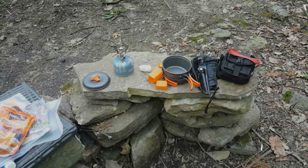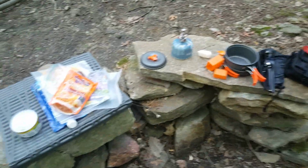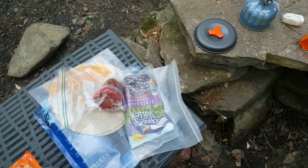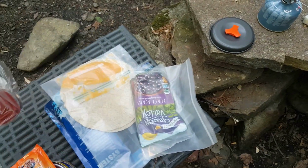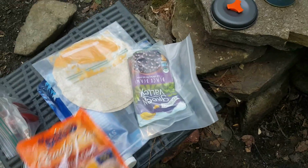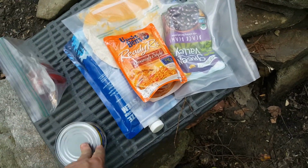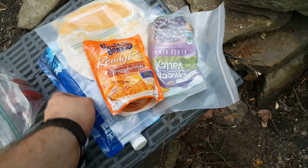Okay, I'm going to try to cook some food. I've got some 90-second rice, some black beans, tortilla shells, salsa, chicken in a can. We're going to try it, just see what it does. So we'll see what happens.